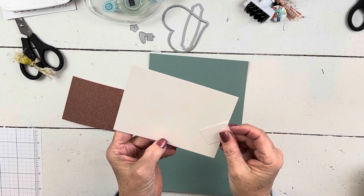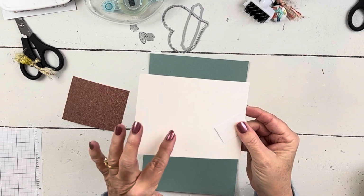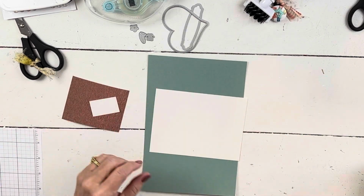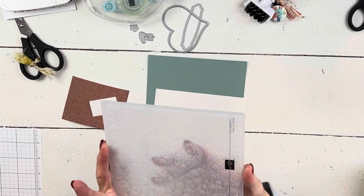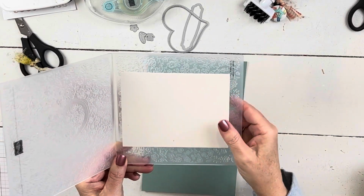And this is in the January to June catalog, and it's supposed to look like shells kind of, but on this it's just going to be beautiful. So the first thing we're going to do is, here's the folder that comes with it, and you get dimensionals stuck on everything. So with this, you want to set it in here and you want to kind of center it.